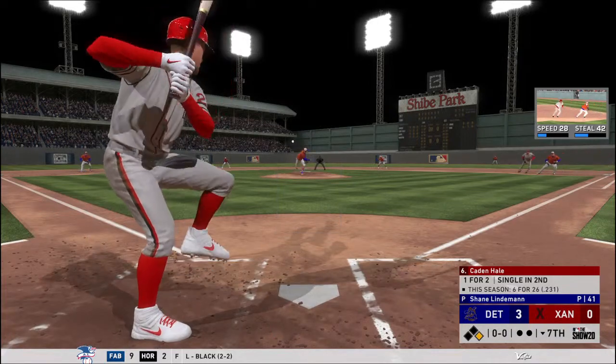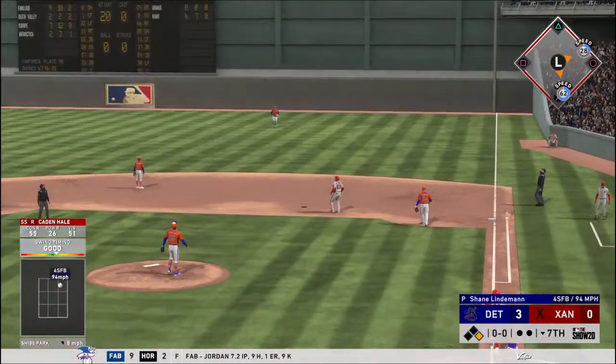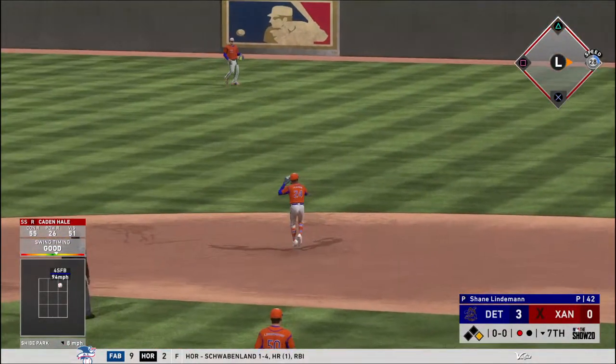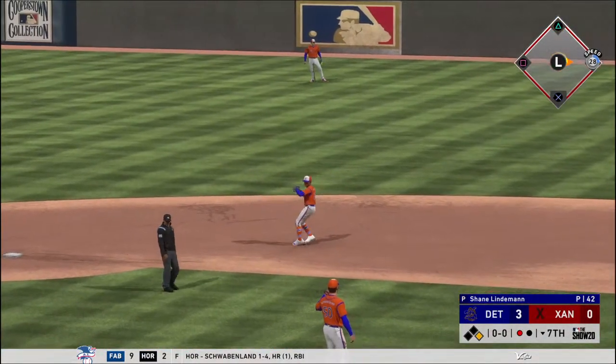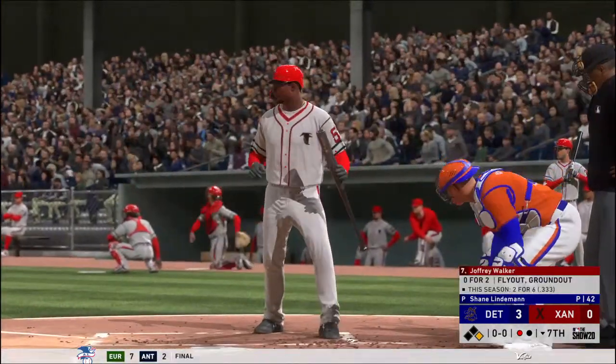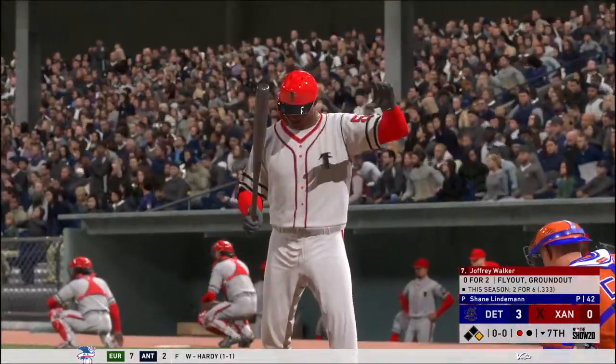Standing in now, Caden Hale, as he lifts it in the air to right field. Boswell is in a few steps as he takes it for the first out. Now back, first baseman. Digging in, Jeffrey Walker.